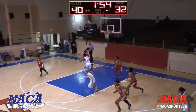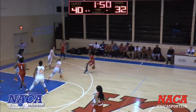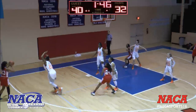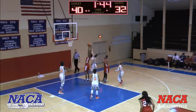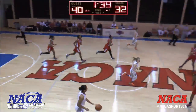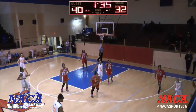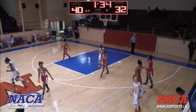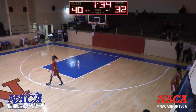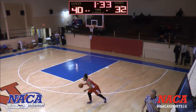Jumper on the baseline. That won't go. Now out of there with it comes National. Now front Dozier. Gives it up. 3 ball in the corner. That won't go. And then the rebound taken down by the Lions. And there's a travel. A travel called on Sabrina Camp. It will be National basketball.